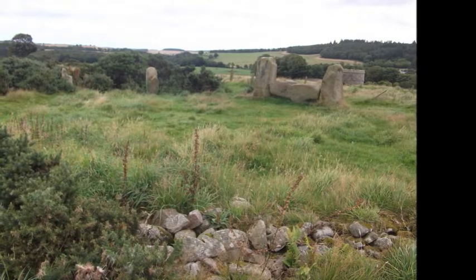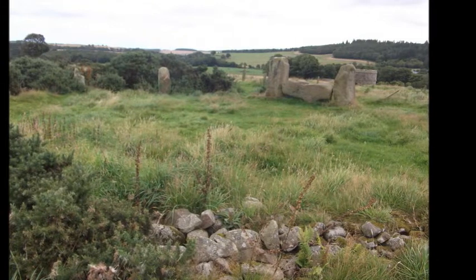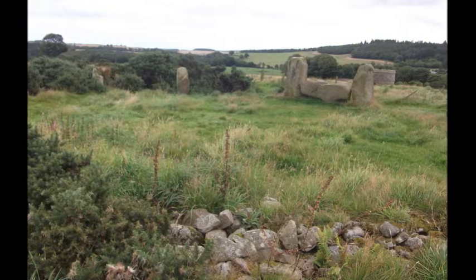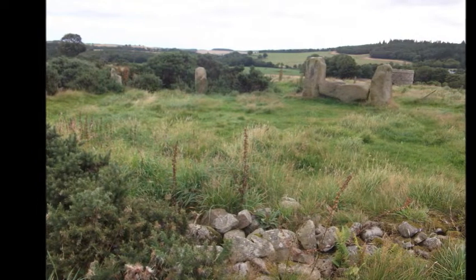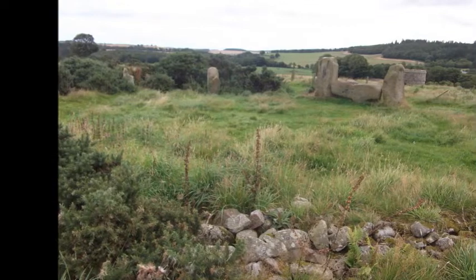Recumbent stone circles are unique to North East Scotland. Although South West Ireland has monuments with the same name, they are different. They are named after the recumbent stone that lies between the two upright flankers. They date to between 2700 and 2000 BC. This example is at Strichen.